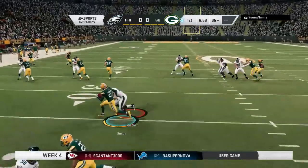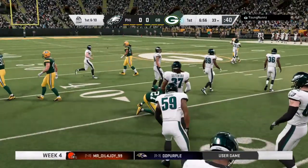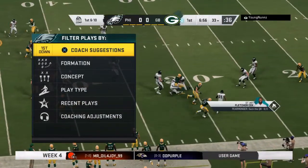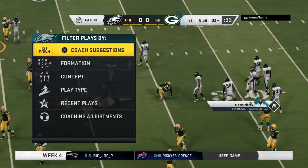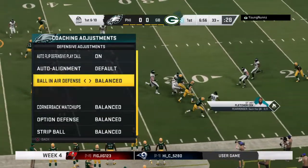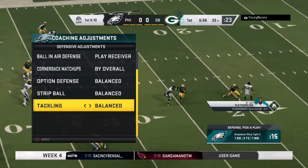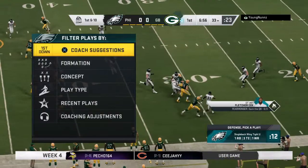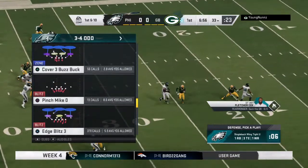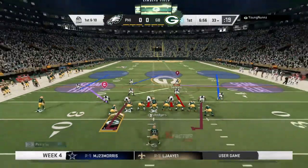This will be taken about the 12. And a good effort on the return there. Gets them across the 30 to the 33-yard line. So they'll come up 1st and 10 now from the 33.